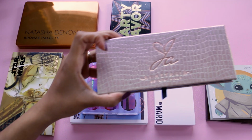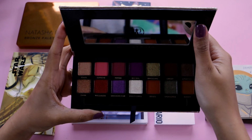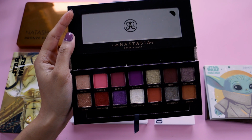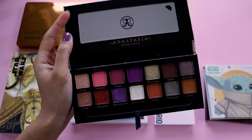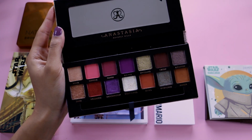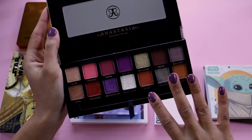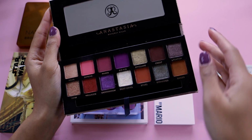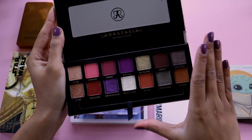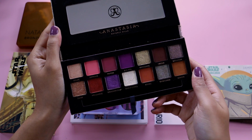Next. Now this is the Jackie Aina palette from Anastasia Beverly Hills. This is an absolute relic of the past. I haven't put this near my eyes in years. I'm only keeping it for nostalgia, but I just think I need to let it go at this point. You know, I can look at pictures of it. Swatching it doesn't even feel the same. The formula is so different. So I think it's time to move on, and I am okay with that. But also, can someone make a palette with these same colors, please?